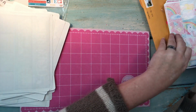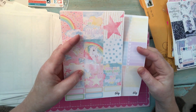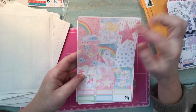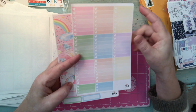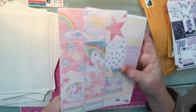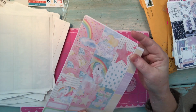So that's that. And then the last time I ordered a full kit of the horizontal, and I had so much left over. So what I did was for the unicorn kit, I ordered the vertical boxes and the vertical checklist. And I have tons of stuff left over from my horizontal kit. So I'm going to use this to do a vertical spread in my Erin Condren with these extras that I bought.